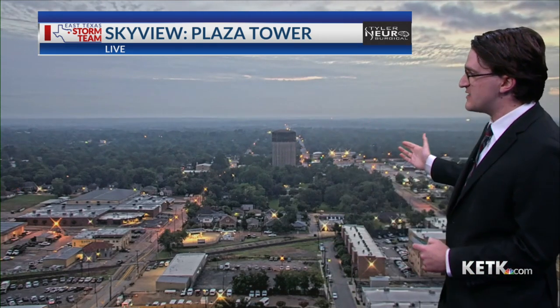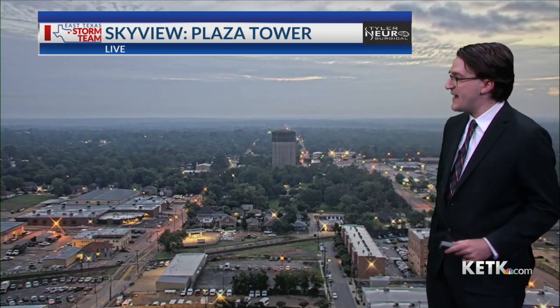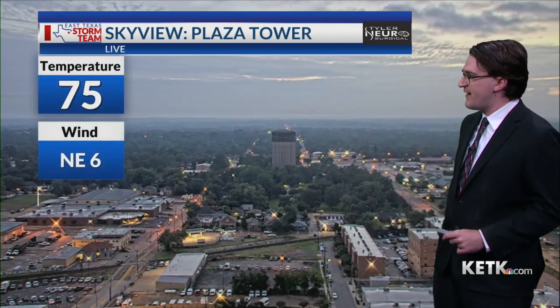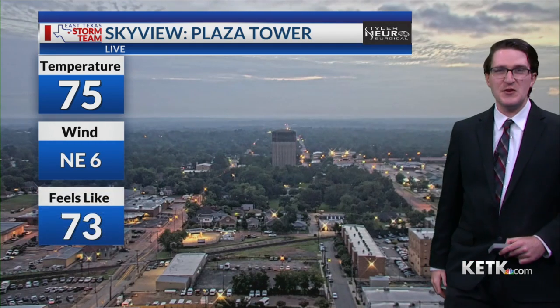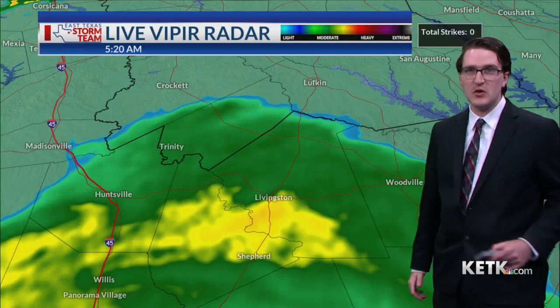We may as well call this the calm before the storm. We have some breaks in the cloud cover, the sun trying to peek through right now, but we are going to see conditions go downhill as we head throughout the day today. 75 degrees is the current temperature. Winds are at 6 miles per hour, but of course winds are going to pick up as we head into this afternoon.